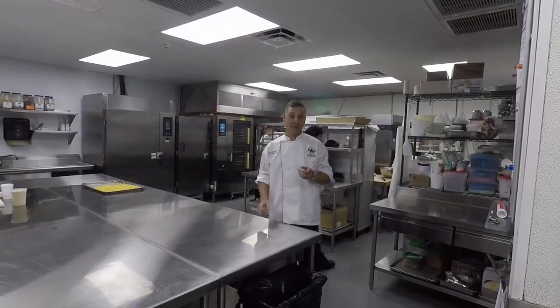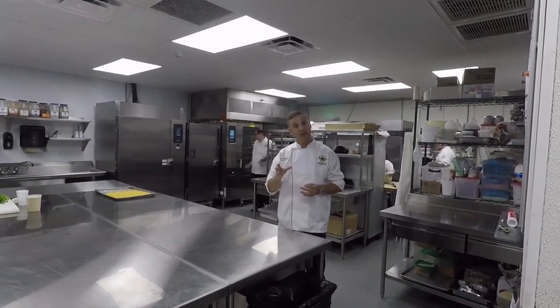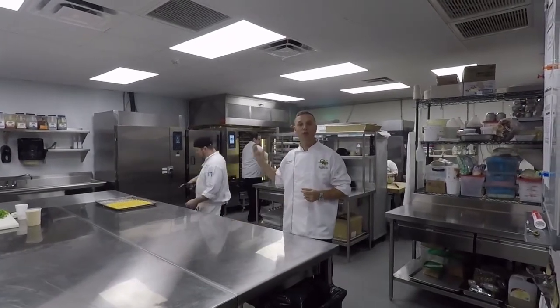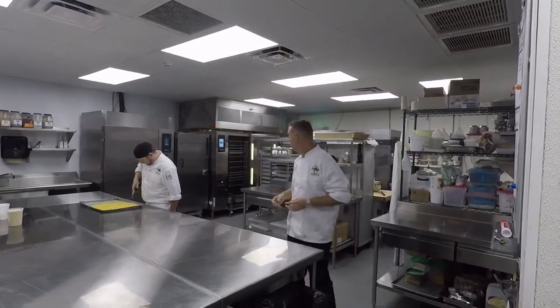Now we're going to get to some of the fun stuff. This was kind of more in the wants area. It wasn't needs, but it was really wants. We got some really high-end, state-of-the-art equipment that's really going to make this kitchen more efficient. Chef's going to show you.